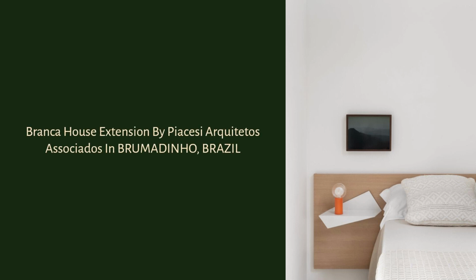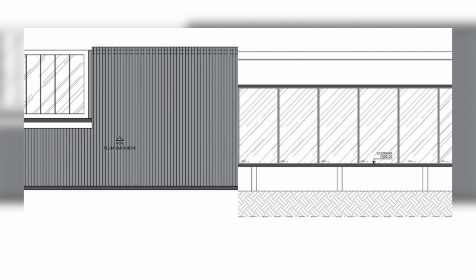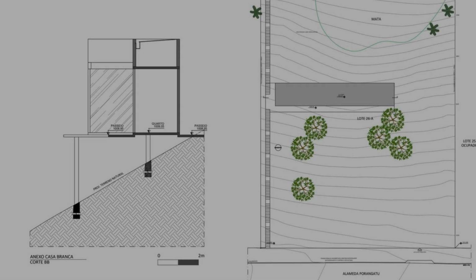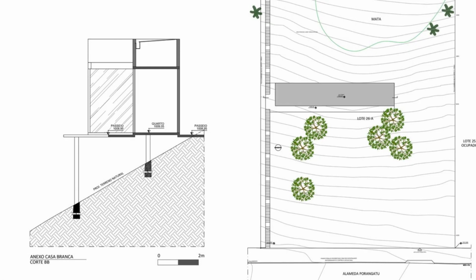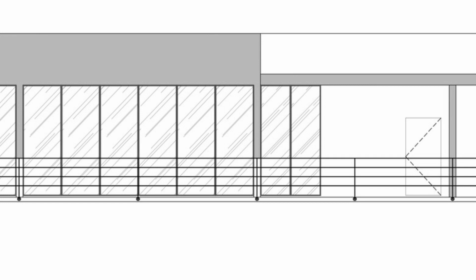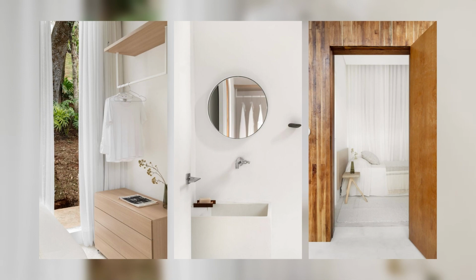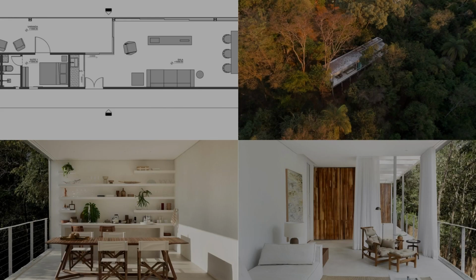Casa Branca Annex by Piacesi Arquitetos Associados in Brumadinho, Brazil. During the construction of a warehouse to house materials and workers for the construction of his country house, architect Júnior Piacesi found the opportunity to create a loft in the space to enjoy restful days surrounded by nature. Thus the Casa Branca Annex was born.